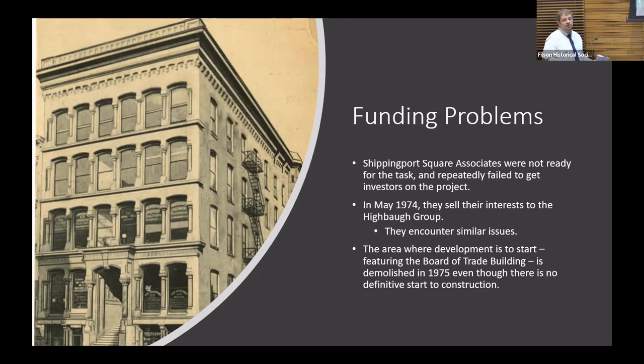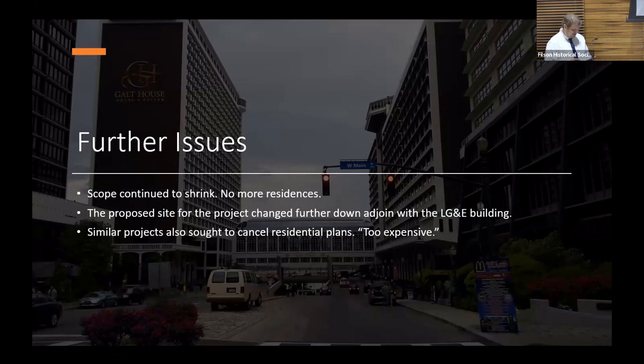Further issues are that the scope of the project continues to shrink in scale and change all around. The proposed site actually changes. They want to move it a bit east, so it adjoins the LG&E building. Moreover, the Highball Group cancels all plans to have any residential units in Shippingport Square, so the idea of putting an apartment there is no longer on the table. The Riverfront Commission was worried they were only going to build a hotel and basically walk away, and now that is basically the official plan. So you can see right here the criticism of opportunism, basically.